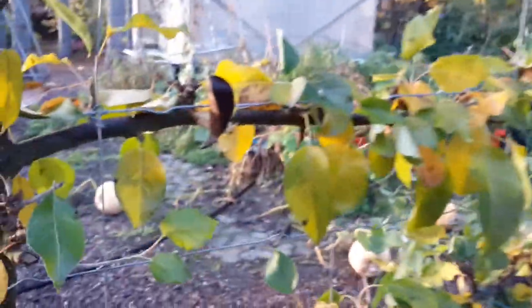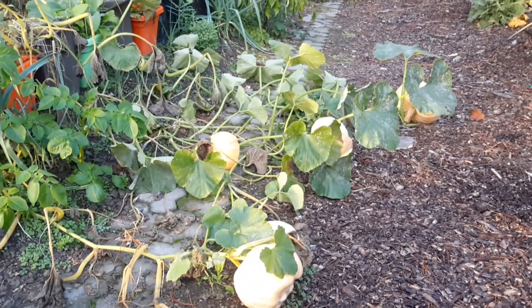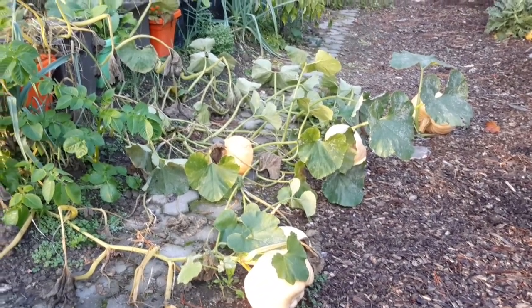Oh, look at my husband's pumpkins. They're huge. Can you see them? I'll go round. This framework is coming down this year, I think. Get rid of it. But look, pumpkins everywhere. Oh dear, we've got a lot of pumpkins to eat.